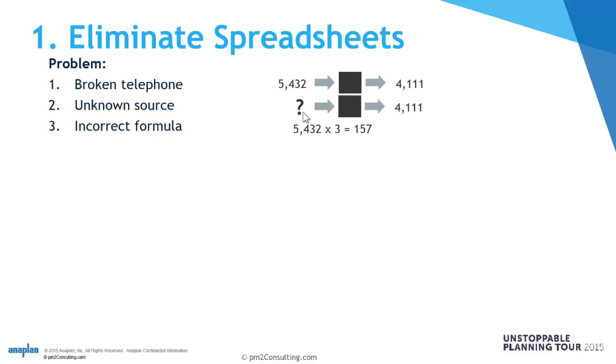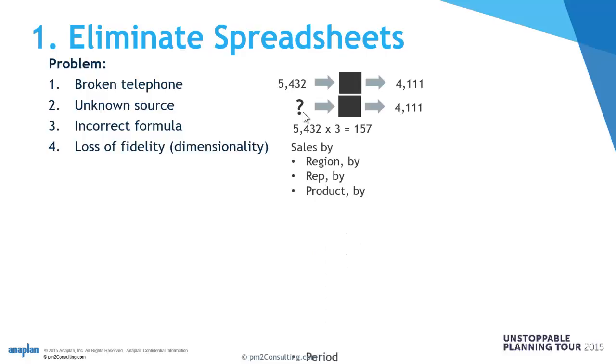3, an incorrect formula. We may be able to see mathematically there's a mistake in the spreadsheets, and we'll come back to that later. 4, a loss of fidelity, or what we think of as dimensionality. So perhaps we're collecting information, sales by region, by rep, by product, by period. The dilemma is, by the time it comes to the black box, we only have one of those dimensions, sales by rep. And so if we try to do anything else with the plan, we lose it.